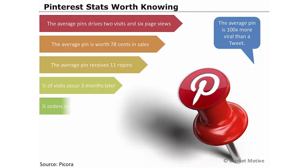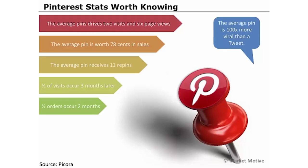So roughly half of all visits that come in from Pinterest occur 3 months after the original pin was made, and about half of all orders occur 2 months after, which again, if people are researching Christmas lists, maybe putting together potential purchase lists for things they're going to buy for their house or for themselves, it makes sense that they would do their research, do their gathering, and then go back at a later point to dig in a little bit more and make that final purchase decision.